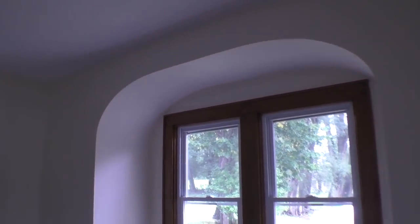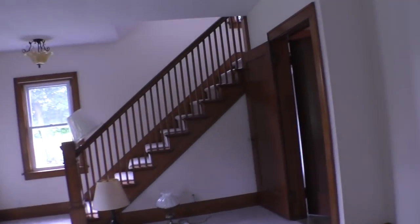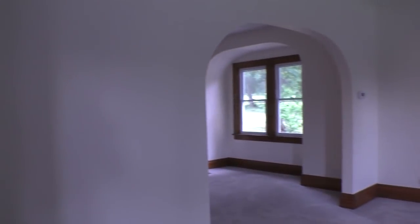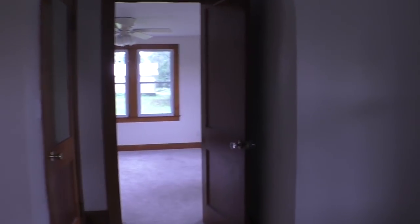Nice architectural feature there. Fortunately, they didn't paint any of the woodwork, so it's all nice natural woodwork. Nice pretty staircase. The only problem with this room is there's not much wall space to put stuff up against. We're actually going to have to put the couch in front of the window, which I really don't like. My wife has that all laid out.